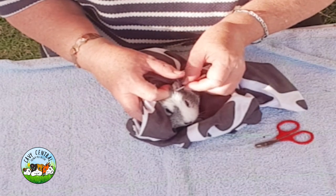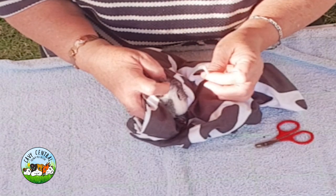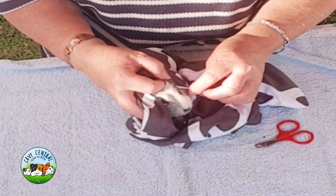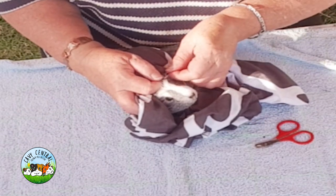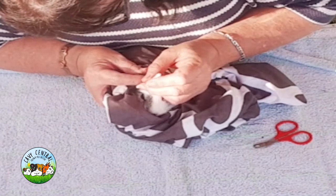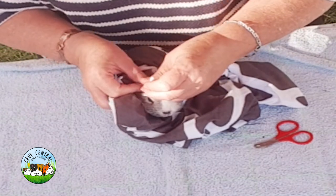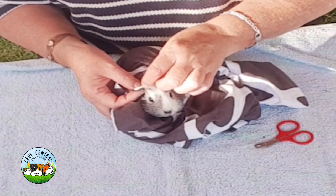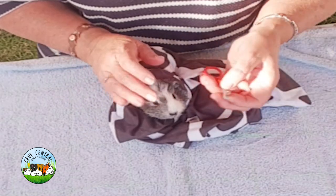People often say, how do you get to do that when they're so scared? You've just got to work with them, you know, their level of fear, get them in a safe, calm place, then you can easily do it. I know, it tickles, doesn't it? These are really good. Really good. Yes, that's it. That's it. Done. Let's do your little nails.